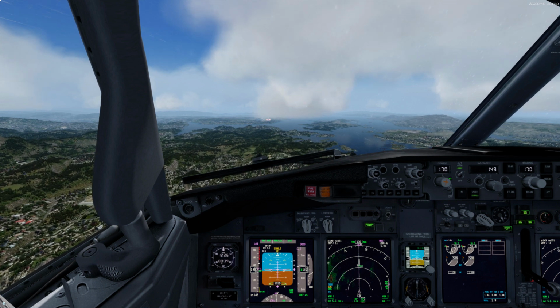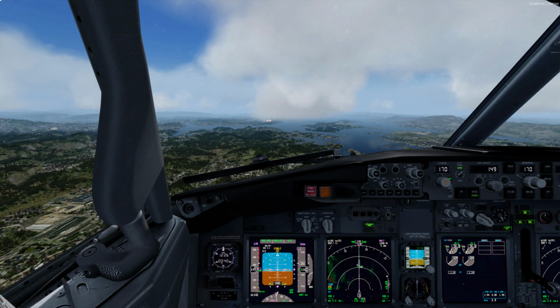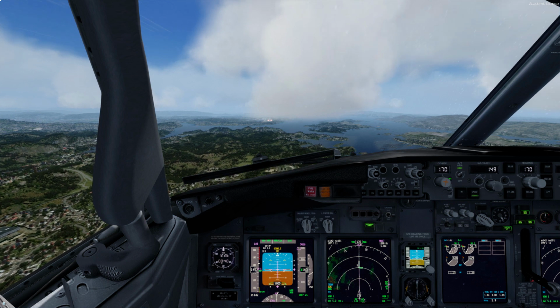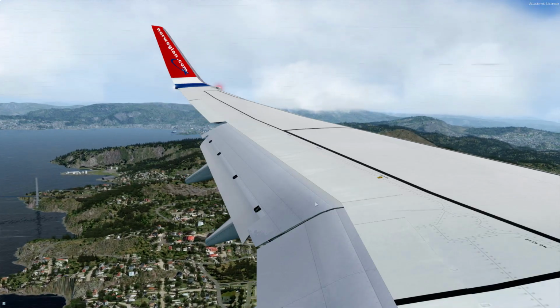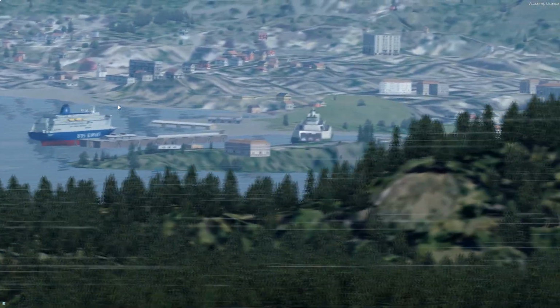Now it would have been good with some true glass, so we can actually see the rain on the windshield. But this is PMDG, so. What is that ship over there? Oh, it's the King of Scandinavia. That one doesn't exist anymore. Lol.